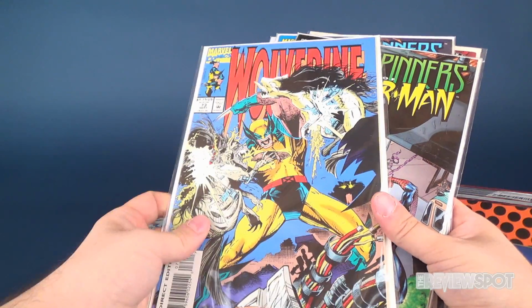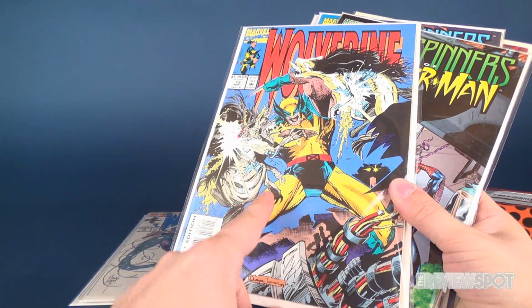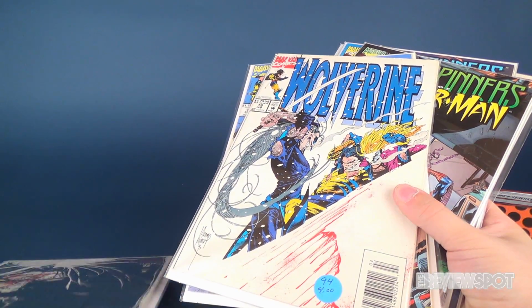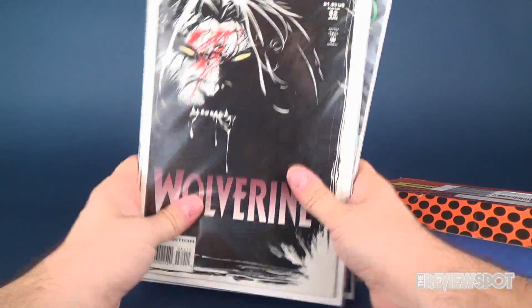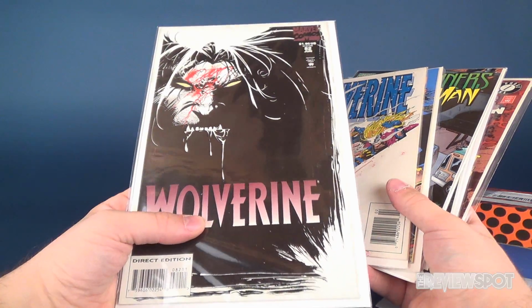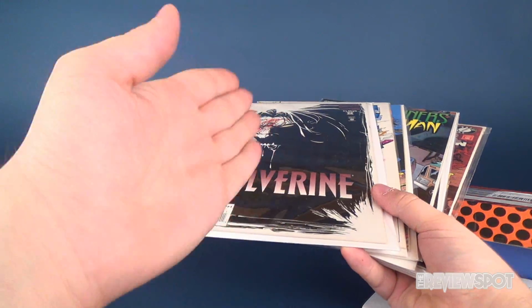We have Wolverine issue number 73, which I used to have this comic. I don't know if I still have it or not. Wolverine 78. And lastly, Wolverine number 82. So in this instance, it's not necessarily a direct sequence. There's a few missing here and there, but you can still see what I'm talking about. They take one or sometimes 3 titles, 2 titles, but they give you several different comics from it.